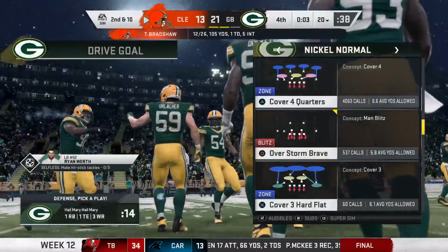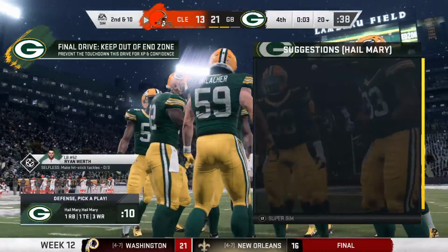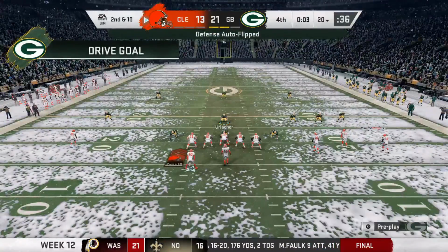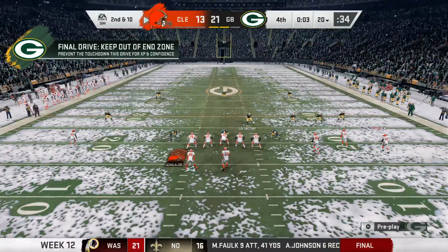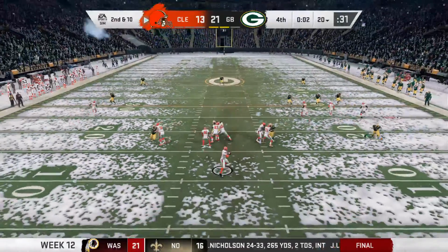But nowadays, it's not just the ball being tipped in the air and people in the end zone in a cluster. It's that guy that's short in the end zone who comes up and ends up making the play because he goes unguarded. So there's a lot to think about if you're playing defense in this situation. We'll see if they can cover all their bases.